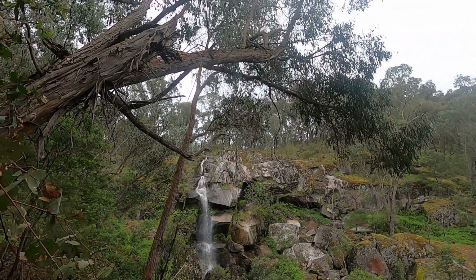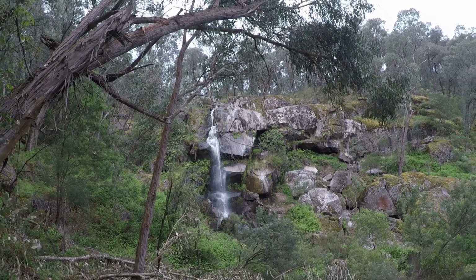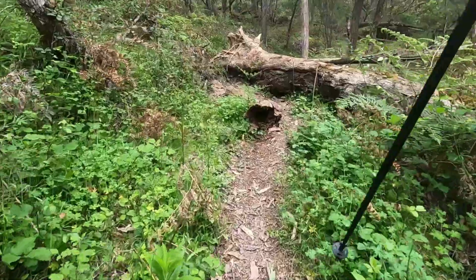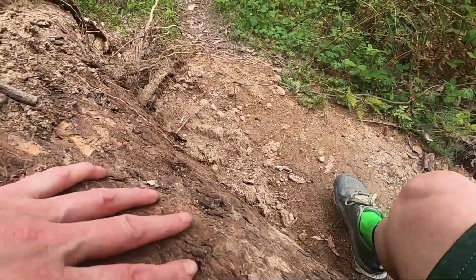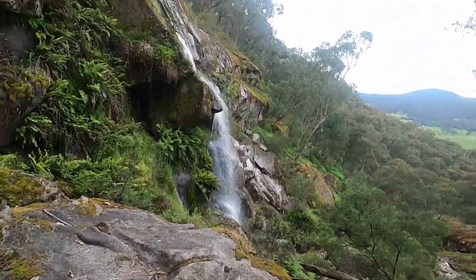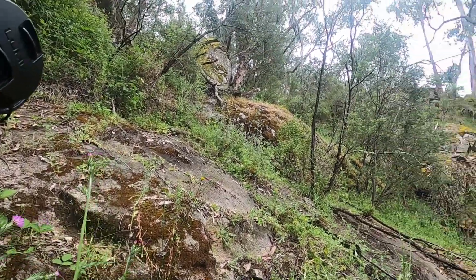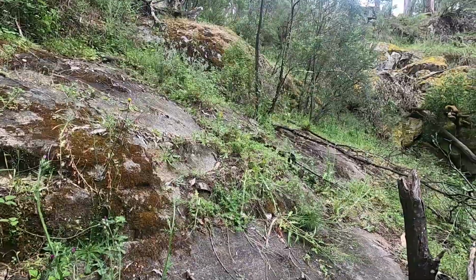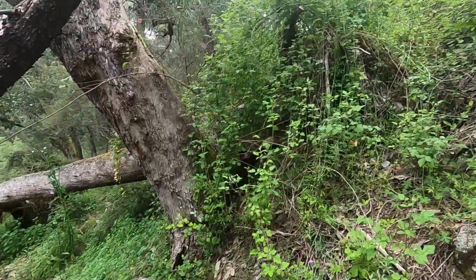You do get a really nice view of the falls from just above the first signpost. There's a downed tree across it. I'm really quite worried about snakes. And the bloody horseflies are out. What a pain. They're chasing me about. I've got to go up here and round there. It's a lot of vegetation. Slightly worried about snakes. It may be too difficult to get through. So I'm going to see if there's a way higher up.